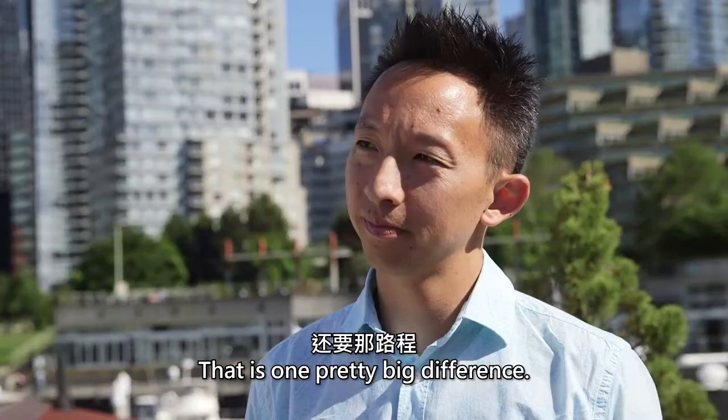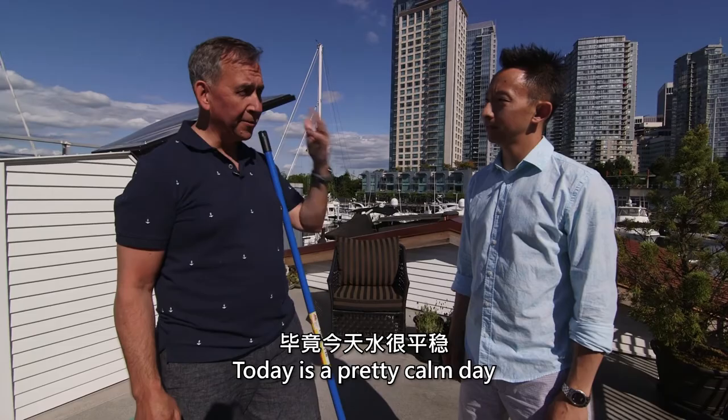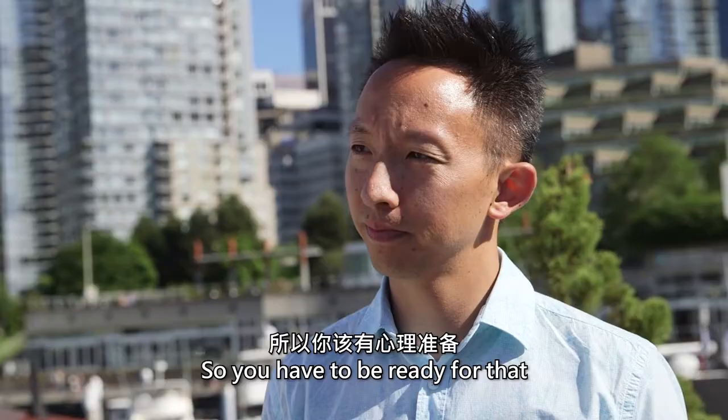You start thinking about bottles and things like that because you got to carry them. That's kind of one pretty big difference, just the distance along here. I guess sometimes you got to get a little bit used to the fact you're on water. That's right. And when you're on water, you're moving. Today's a pretty calm day. I don't see you getting a little bit seasick. You got your sea legs? No, I've got my bearings, right? There you go. My sea legs, yeah. But sometimes people do. We've had guests at dinner parties, and they look out the window and they see everything moving, and they can just feel it. So you have to be ready for that, or understand that that could affect you.